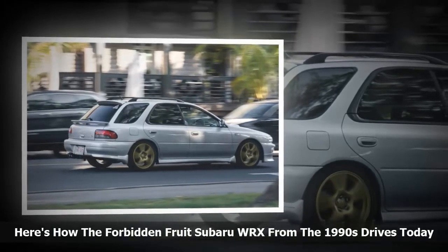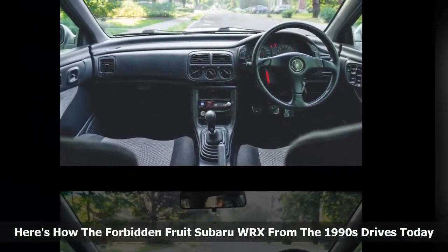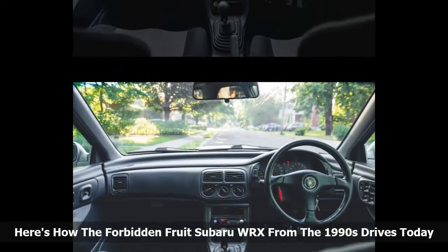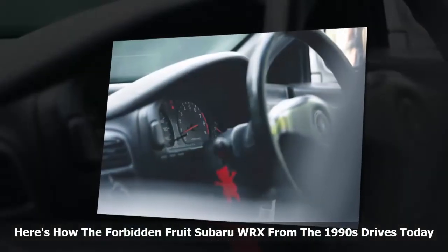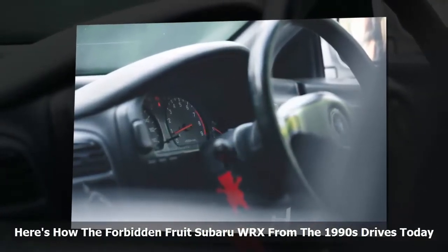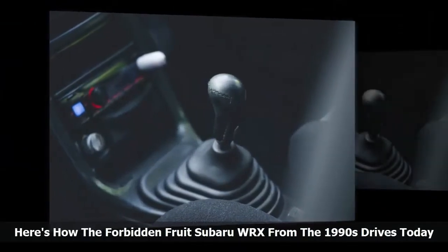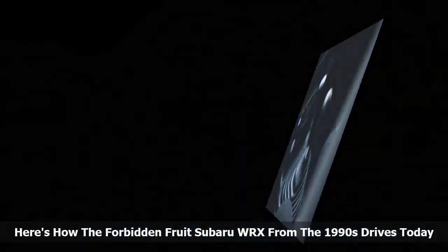Introduced in 1992 as a replacement to the GL sedan and Loyal wagon, the Impreza was, and still is today, Subaru's compact entry-level car, set to compete against cars like the Honda Civic and Toyota Corolla. The WRX, which apparently stands for World Rally Experimental, was a fortified Impreza developed specifically for rally racing. These cars only came in all-wheel drive. Back then not all Subarus were. Some were front drive. It had a more powerful turbo engine, a hood scoop, a stiffened suspension and stronger brakes.